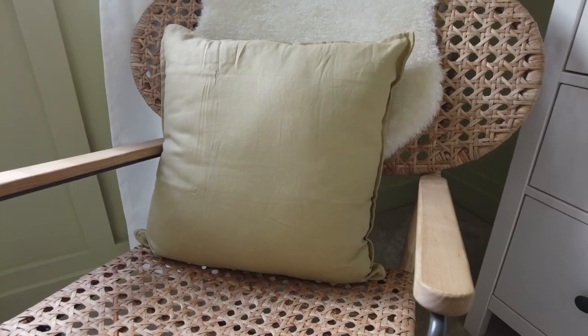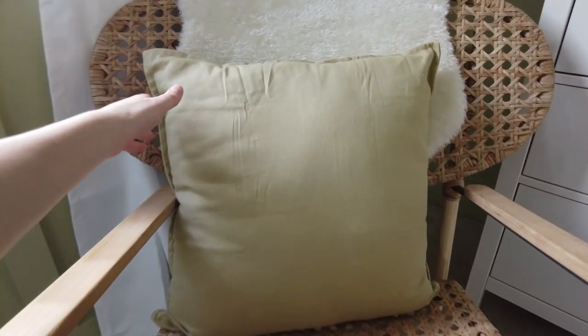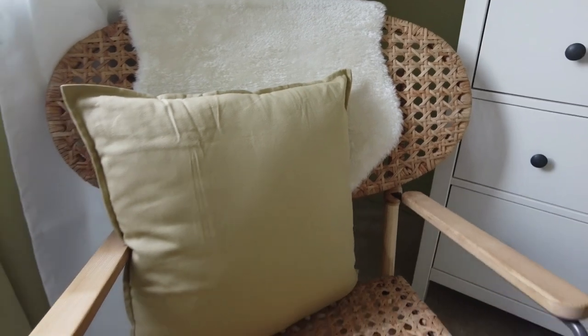I picked up this linen cover from IKEA as well. It's like an olive green color. It's a bit crumpled, but we move. And then we've just got that sheepskin rug as well. Again, this is from IKEA. It's just the cheap one from IKEA. I will link everything down below because I don't do well with IKEA names.